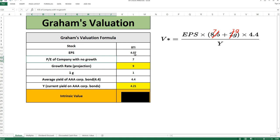So we've inputted the EPS, and now I've gone for 9 as the growth rate projection.